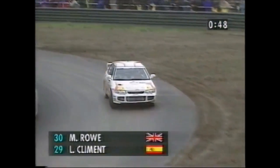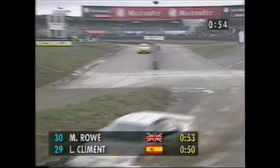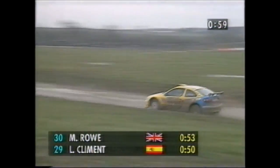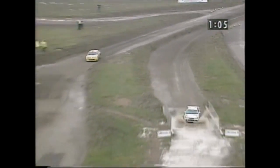Yeah, Martin Rowe, the latest of the young chargers, these British stars. We've got Gwyneth Evans, Alistair McRae, Mark Higgins, now Rowe joining them. And it's going to be interesting to see how his time compares around this tight and tricky course. But Clement is looking very impressive out front at the moment. And Martin Rowe is going to have a very experienced co-driver with him next year, Derek Ringer, who used to drive alongside Colin McRae when Colin won the world title. He's going to be driving with Martin Rowe next year.